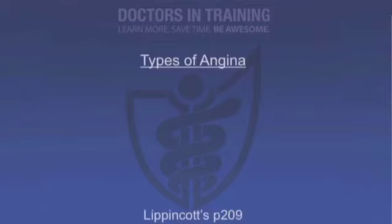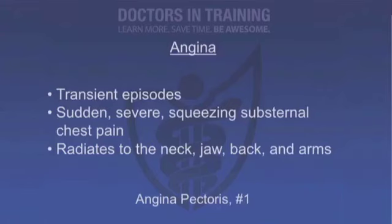So let's discuss different types of angina. First, I want to clarify the pronunciation. It is pronounced angina, not angina. Angina is basically transient episodes of sudden severe squeezing or pressing substernal chest pain that radiates to the neck, the jaw, the back, and sometimes the arms, typically the left arm.